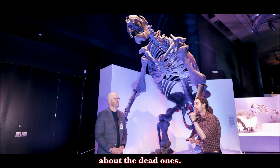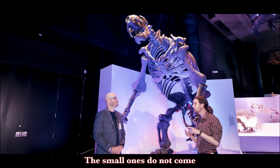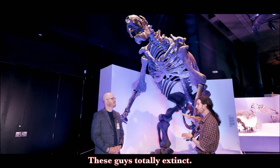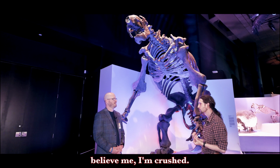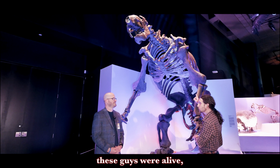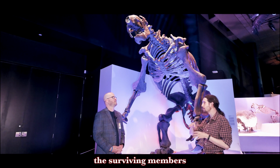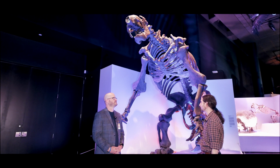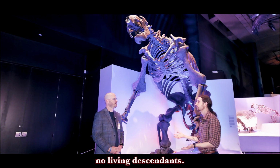Right, so let's talk about the dead ones. I do want to make a little distinction there. These guys do not have any living descendants. The small ones do not come from these big ones. These guys, totally extinct. They're gone. I'm very sad to say, believe me, I'm crushed. But at the time these guys were alive, the small ones were living too. And the small ones are the surviving members of a much larger family. These guys, unfortunately, are extinct. And what we mean by that is that they have no living descendants.